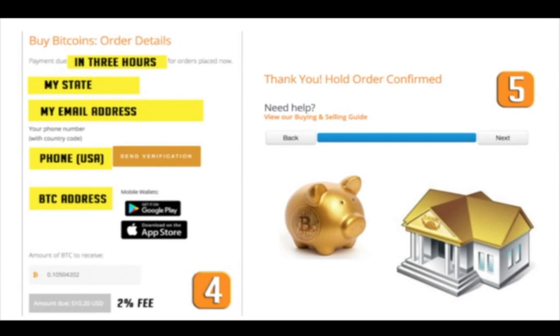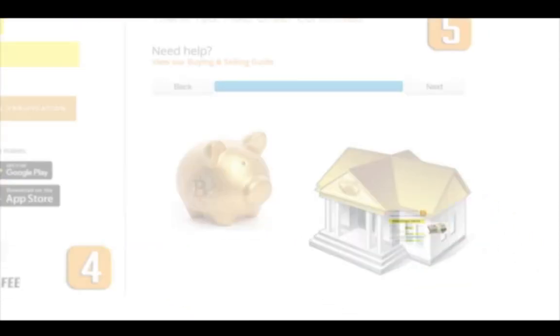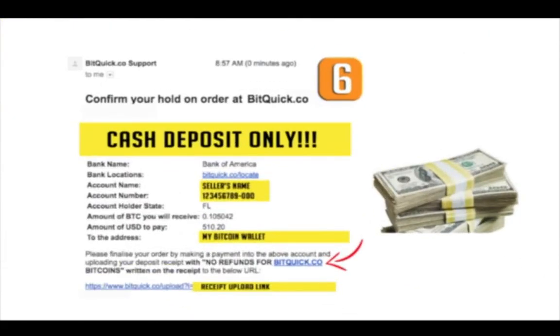The big thing to note here is you only have 3 hours to get that cash money into the bank account that they send you. Once you deposit the money into their account, they send you the Bitcoin. Notice that there is a 2% fee. This morning when I sent $500, they charged me $10 to send it, but that's not bad at all in crypto land. So you click on next right there, and after it's confirmed, they'll send you an email.